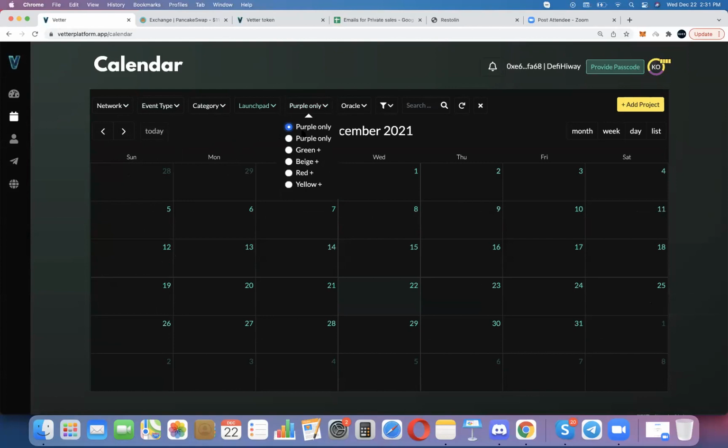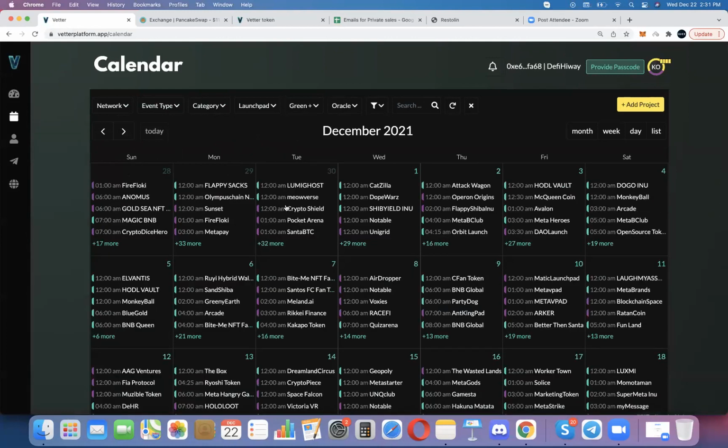And if you really don't even know what you're looking for, you can just select green plus, for example, and just see the projects that are green and purple, which narrows it down considerably. If you're only used to Binance Smart Chain, you would also just select Binance Smart Chain, and it's going to narrow it down even further. And so, that's the power of the tool.